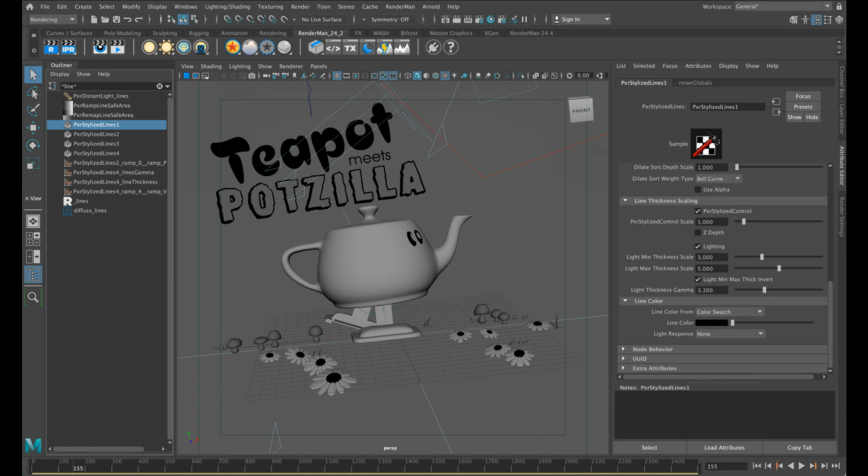Yeah, well, it's interesting. The Potzilla foot that comes down and smashes the teapot. Just so everybody knows, that's actually a version of a teapot that we made for Monsters University. So the one with the horns at the end, that guy is actually one of the previous teapots. So the twist at the end of Teapot Meets Potzilla is that it's actually another teapot.